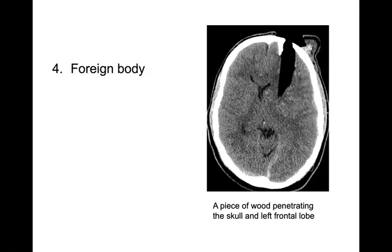It's worth remembering that foreign bodies can also penetrate the skull, and they will occupy space which they shouldn't be doing. Here we see a scan of a man who drove through a fence, and a piece of fence post basically penetrated the front of his skull and the left frontal lobe.